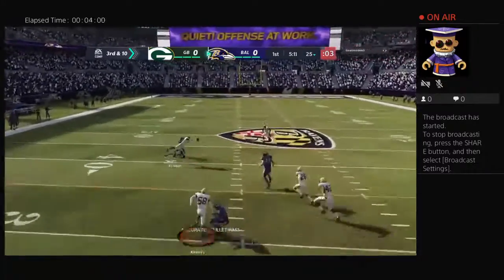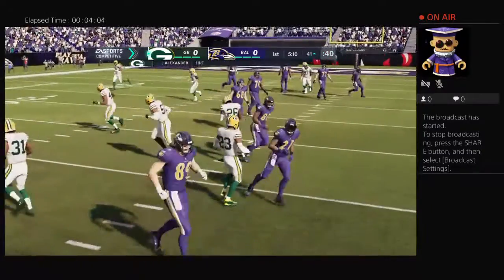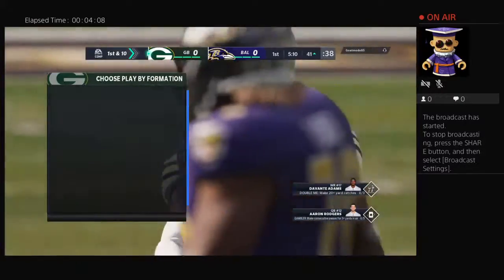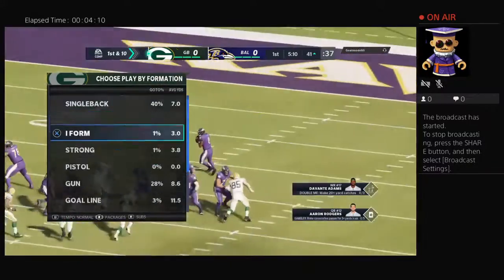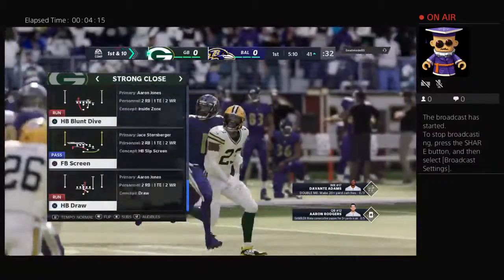Jackson from the shotgun. Into heavy traffic, and it's intercepted. Picked off by Jair Alexander. And they'll start with great field position at the 41-yard line. 1st and 10 at the 41-yard line.